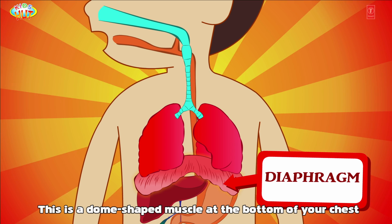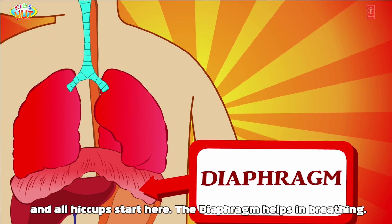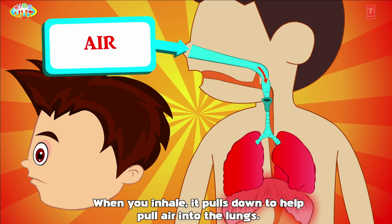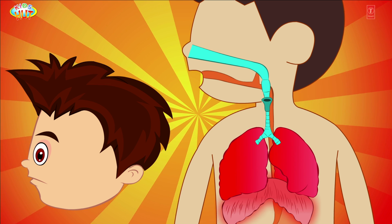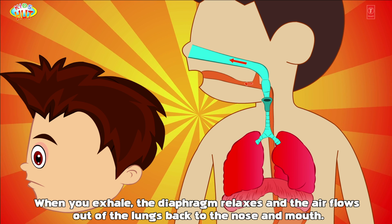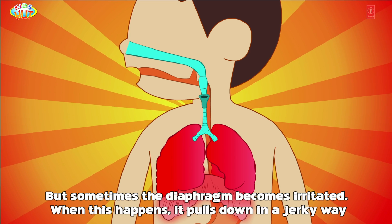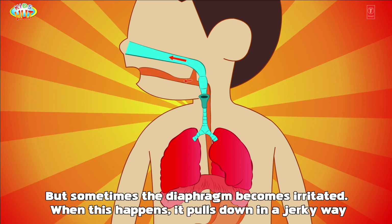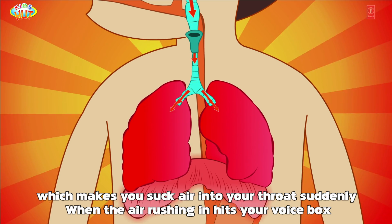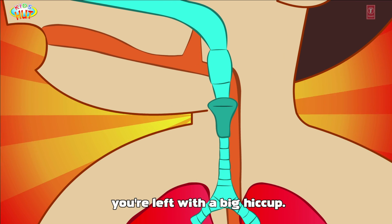This is a dome-shaped muscle at the bottom of your chest, and all hiccups start here. The diaphragm helps in breathing. When you inhale, it pulls down to help pull air into the lungs. When you exhale, the diaphragm relaxes and the air flows out of the lungs back to the nose and mouth. But sometimes the diaphragm becomes irritated. When this happens, it pulls down in a jerky way, which makes you suck air into your throat suddenly. When the air rushing in hits your voice box, you're left with a big hiccup.